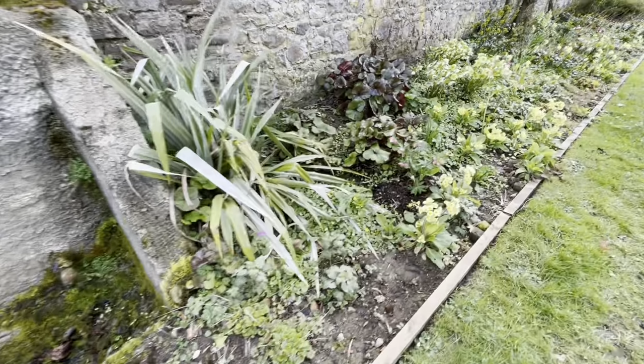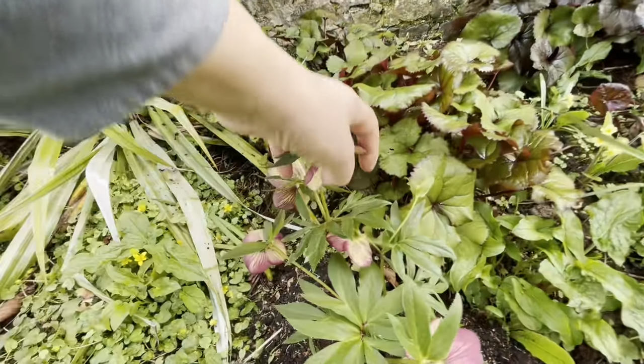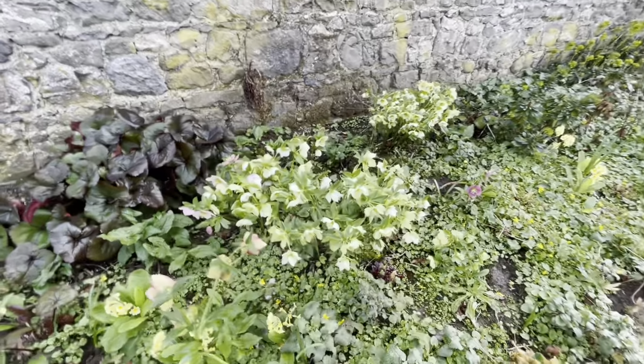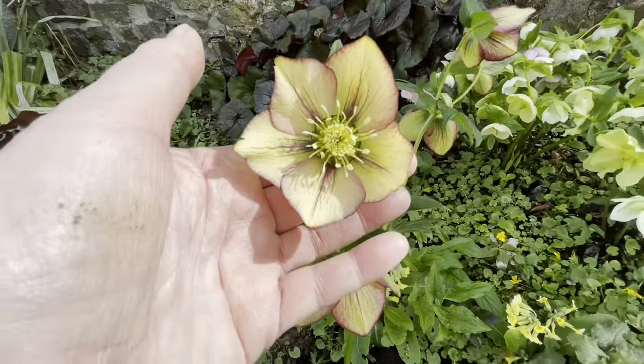But here are more hellebore. And the hellebore here, there's some beautiful ones. Look at that. Isn't that gorgeous? So a lot of these hellebore are self-sown ones that I got from my cousin or bought over the years. Look at that. Isn't that beautiful?